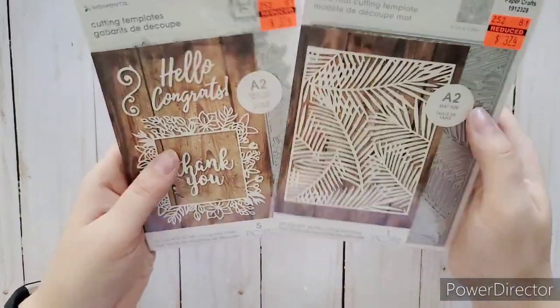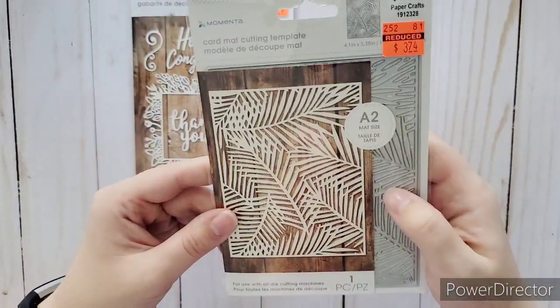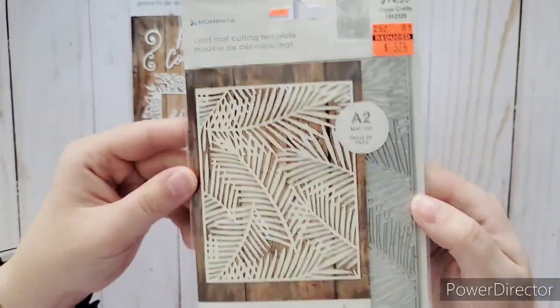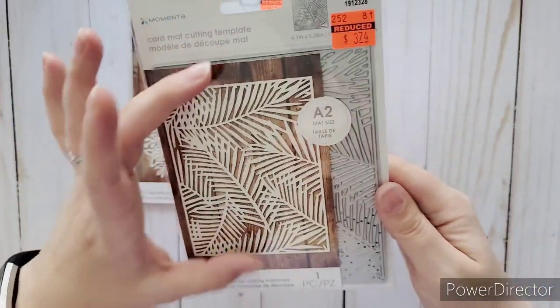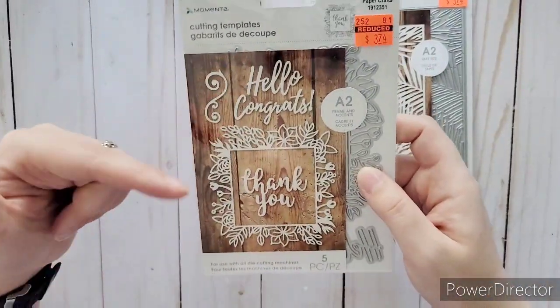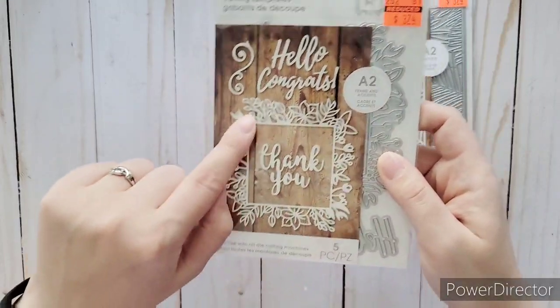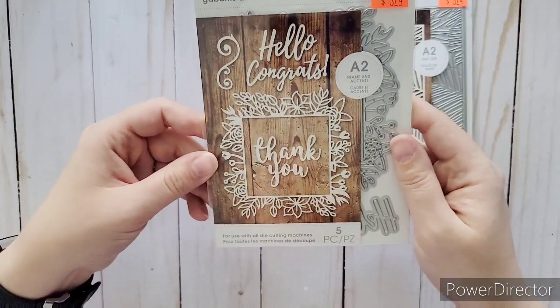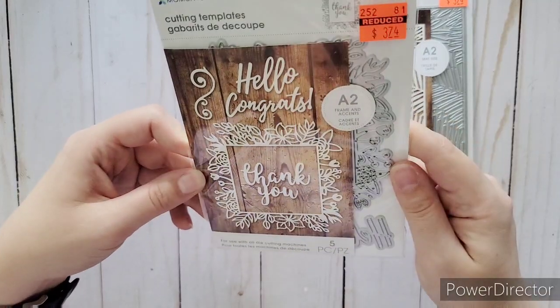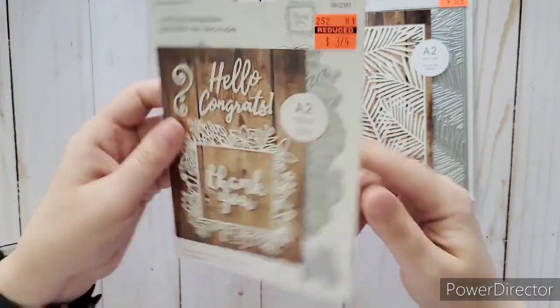And then the other mementos I got... These two were originally $14.99 and I got them for $3.74. I couldn't say no to that. I love these tropical leaves going on here to overlay, so this would be great for cards and everything. And then this one says hello, congrats, and thank you. And again, it has that open spot, so I thought the same possibilities. I love this so, so much. It has an A2 frame.